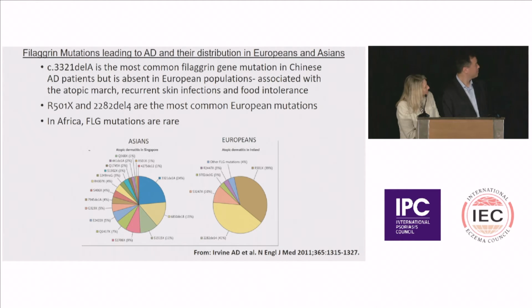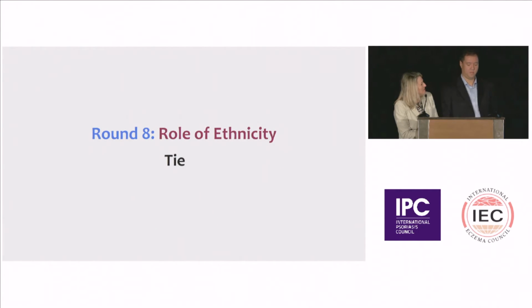And in fact, there's a different mutation, the 3321 del A, and that's the most common gene mutation in Chinese. It's also associated with atopic march, recurrent skin infections, and food intolerance. And in Africa, filaggrin mutations are rare. So there's a great need to look at African populations and what's actually driving atopic dermatitis there, also because the prevalence is so high. So in terms of ethnicity, Wilson concluded it was a tie.